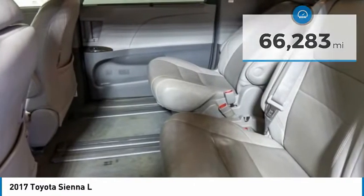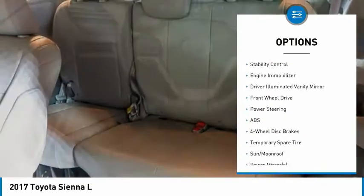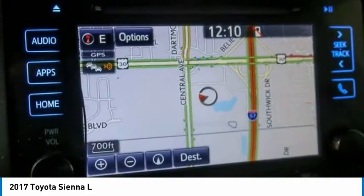Here are some of this vehicle's great options: tire pressure monitor, blind spot monitor, heated mirrors, aluminum wheels, rear spoiler, power lift gate, brake assist, stability control, engine immobilizer, driver illuminated vanity mirror.